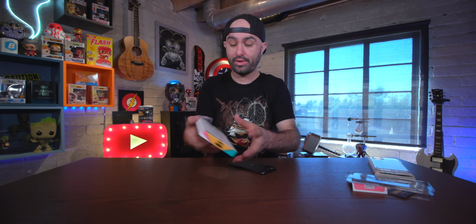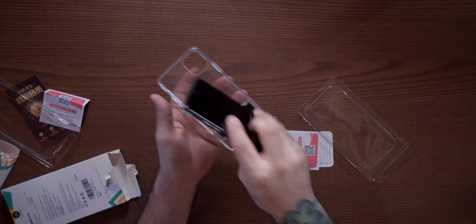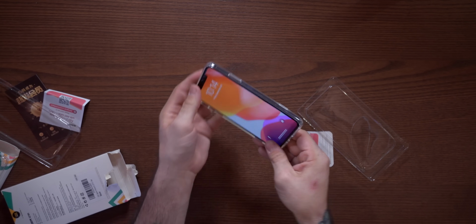They do have another case here as well, which I think is pretty beneficial, to be honest. We do have a case with a built-in kickstand. So let me just go ahead and get this open. And it's similar in design to the other case here, but we have a kickstand built into the back. It's not tempered glass, so you're not gonna get that, but that's okay. This kickstand though is beneficial. So let's go ahead and pop that in there.